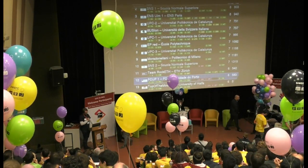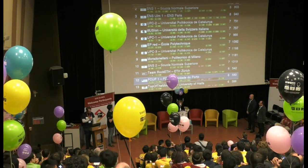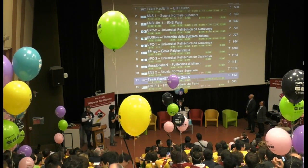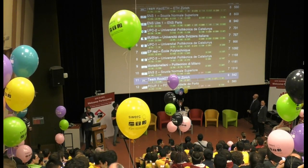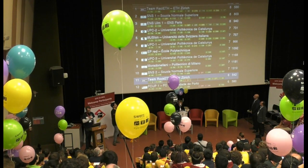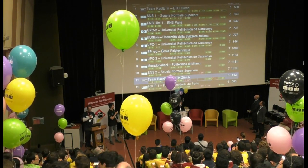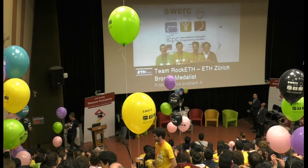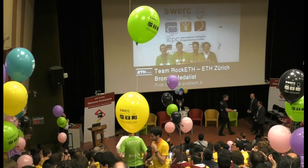Okay, we move on to Team Rocket from ETH Zurich. They were the first to solve problem A, and they attempted in the last hour to solve F and J. Let's see, problem F, nope. Problem J, nope. So, bronze medal, 11th place for Team Rockets.